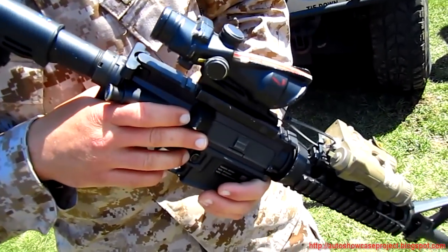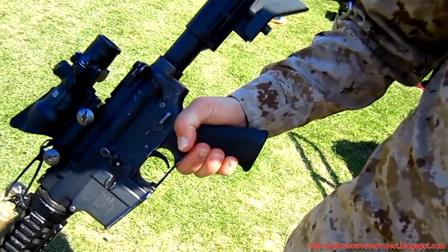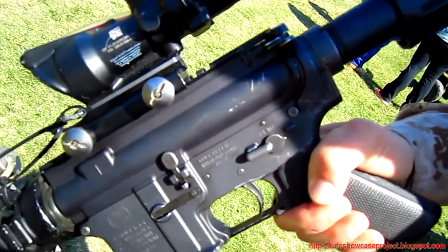Can you show more of it? On the other side, this is a selector switch. That's safe. That's semi-automatic. That's 3-round burst.